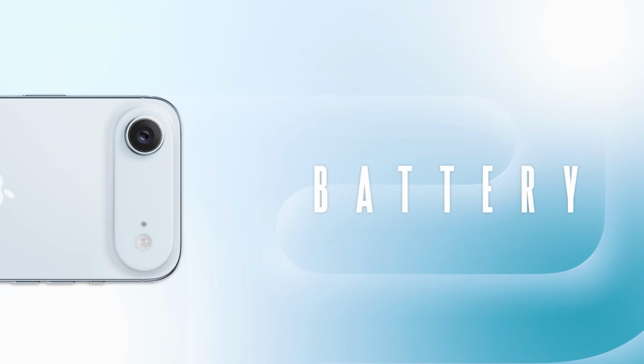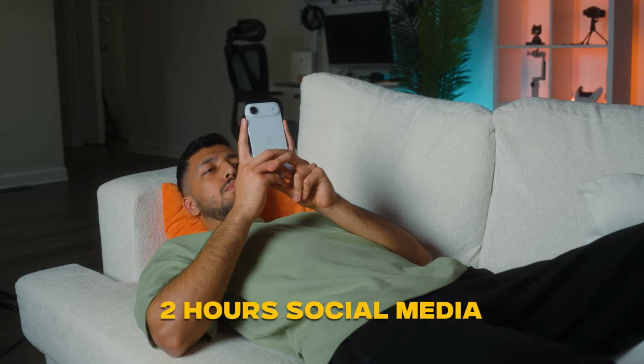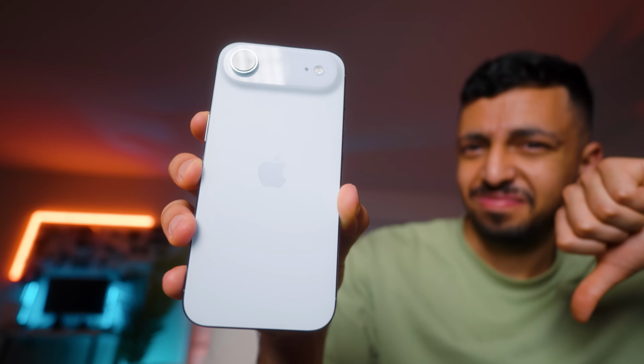Now, let's talk about the battery, which I think is one of the weaknesses this phone has. Battery life is good, but not great. In my heavy test, 2 hours social media, 2 hours YouTube, 1 hour gaming, I finished the day with about 15% left. You'll make it through the day, but if you're a power user, you might not. You may need to charge it twice a day or at least once a day.